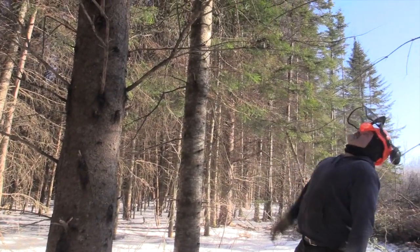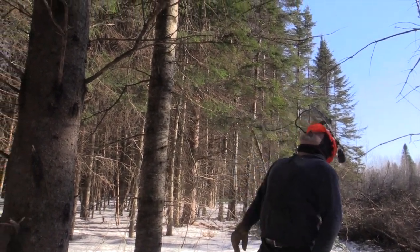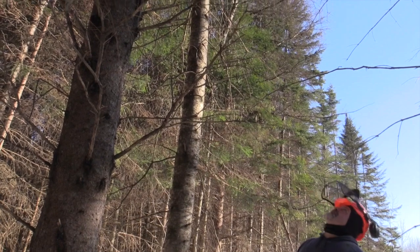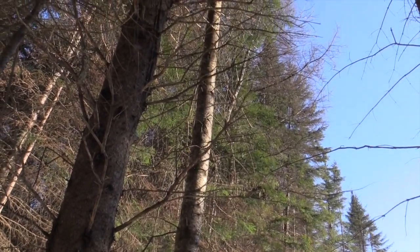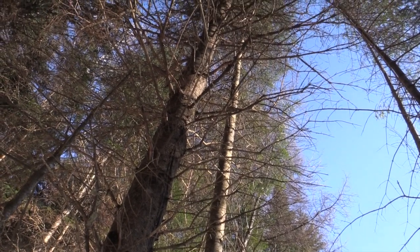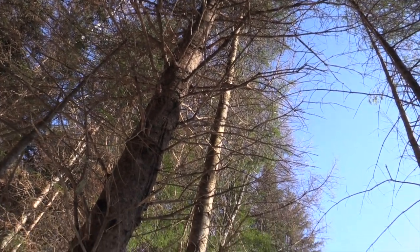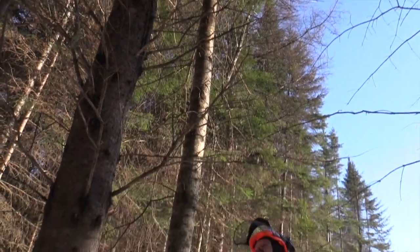Yep. Now I'm looking at that tree for any dead debris, any branches that might be broke off up there that's going to come down, hit me on top of the head. And I see nothing, and it looks like it's a good healthy tree. No dead branches. There's no dead branches that I see in surrounding trees, so it's safe to cut.